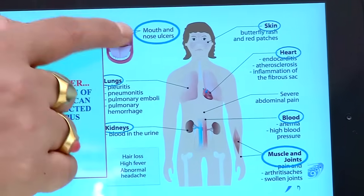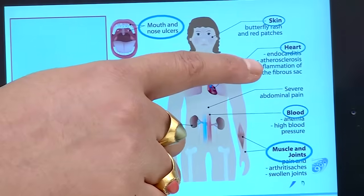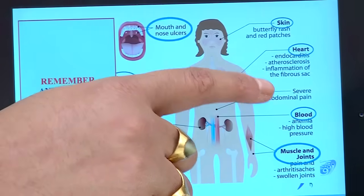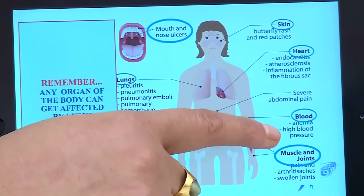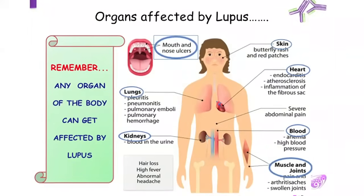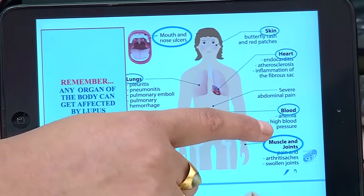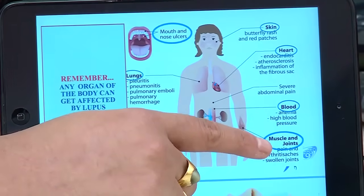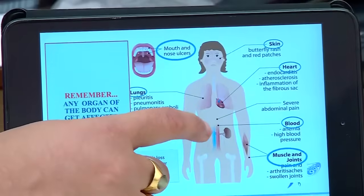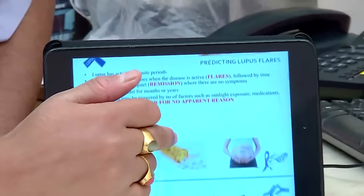Essentially it can cause mouth ulcers, nose ulcers, butterfly rashes, and in the heart it can affect valves causing endocarditis or inflammation of the blood vessels called vasculitis. It can cause severe abdominal pain. It can cause different sorts of blood changes such as anemia and a reduced white cell count, which helps to protect against infection, so that count is reduced. It reduces platelets, which causes bleeding, and it causes muscle and joint pains, and in serious cases it can affect the brain, causing stroke, and the kidney, causing kidney damage, leading to a lot of protein and blood leakage in the urine.